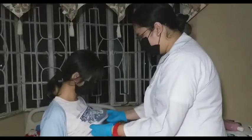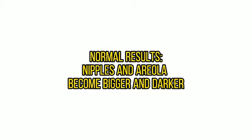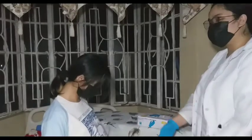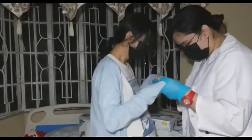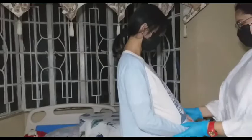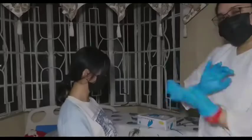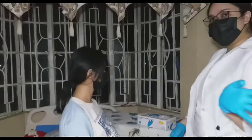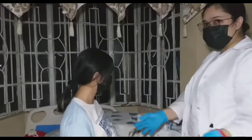Thank you, ma'am. And then we proceed with the back for exaggerated lumbar curves. Okay, thank you, ma'am. Then next is the abdomen. So we inspect the abdomen and note for striae, scars, its shape, as well as its size.